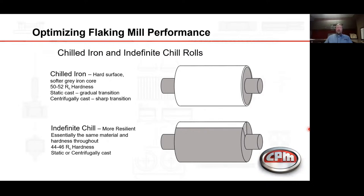On the top, we have a chilled iron roll that has a hard surface and a softer gray iron core. These can either be a static cast or a centrifugally cast roll. On the bottom is an indefinite chill roll. These rolls are more resilient, and it's essentially the same material from the surface to the core. And they can also be static or centrifugally cast.